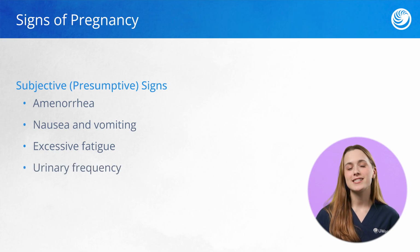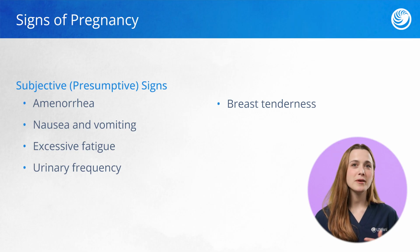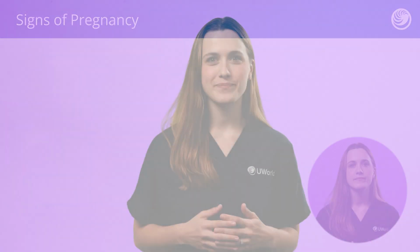Urinary frequency is a sign caused by the uterus putting pressure on the bladder. And breast tenderness and enlargement, which are caused by increased hormone release, may be felt by the client who is pregnant. Lastly, quickening, which is the maternal perception of fetal movement and can feel like a fluttering sensation. Quickening initially occurs between 16 to 20 weeks gestation, and the intensity and frequency will gradually increase in the abdomen.